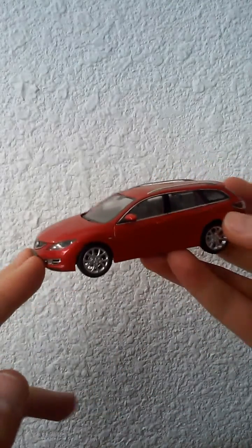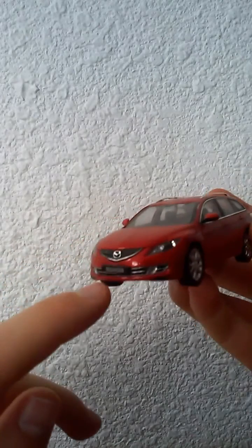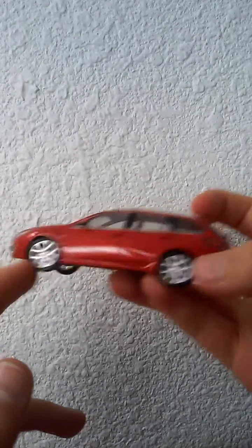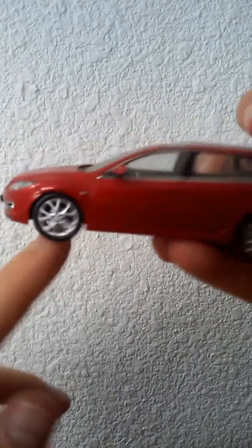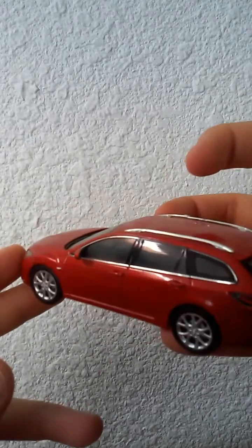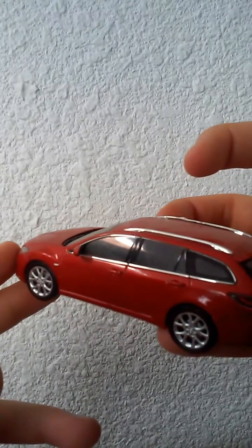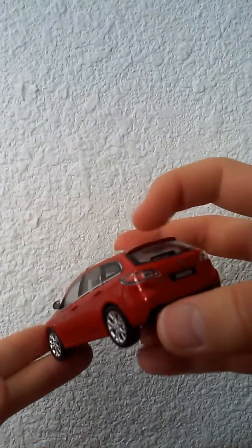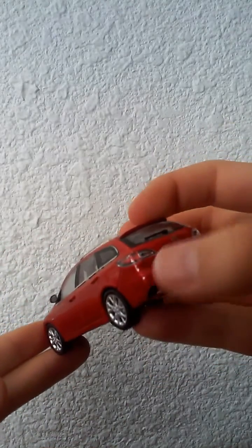Just a very nice scale car here, and you got a nice Mazda license plate in the front and a nice Mazda logo, and a nice disc brake detail behind the wheel. And the interior does have some detail. It's a little bit hard to see since there's a glare from the lighting, but you can see it's pretty detailed.